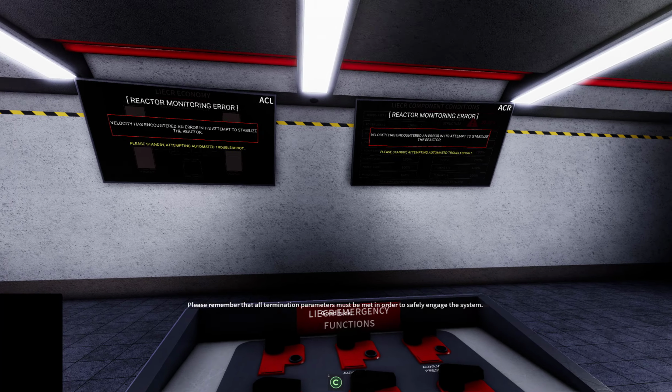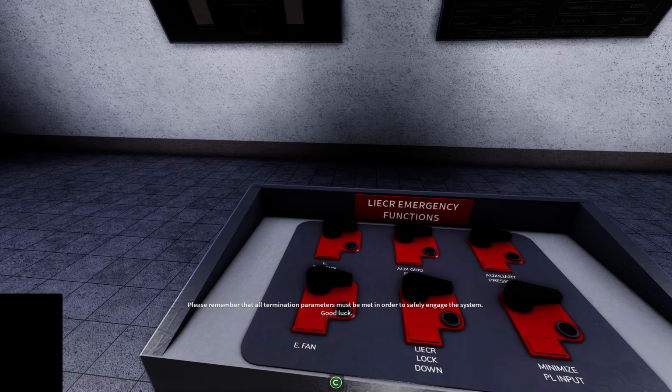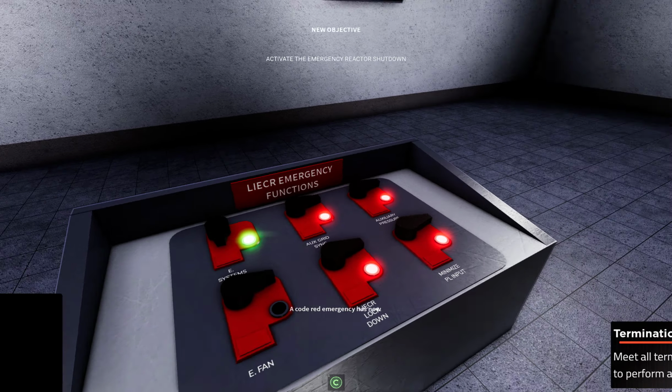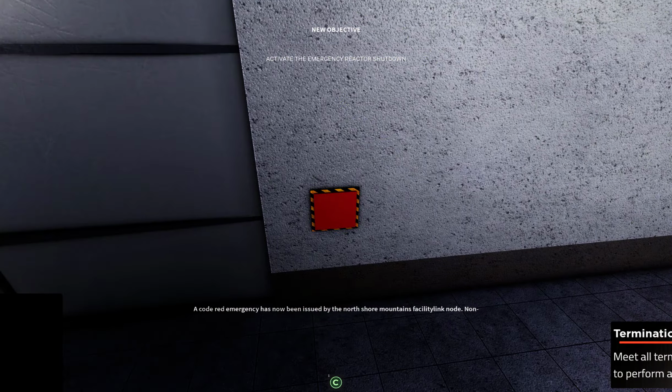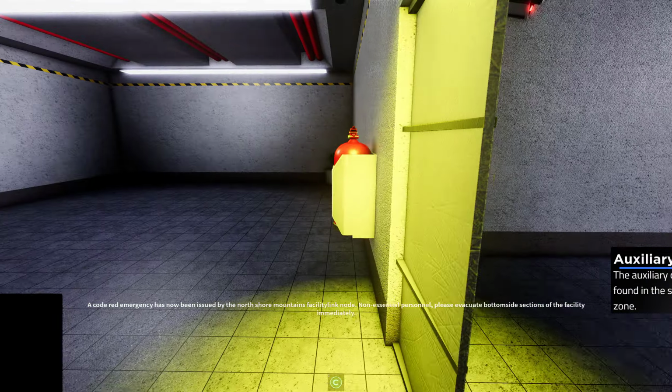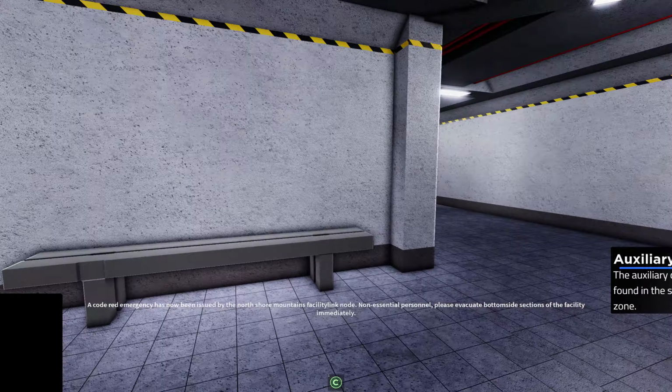Please remember that all termination parameters must be met in order to safely engage the system. Good luck. A code red emergency has now been issued by the North Shore Mountains facility link node. Non-essential personnel, please evacuate bottom side sections of the facility immediately.